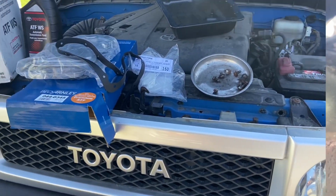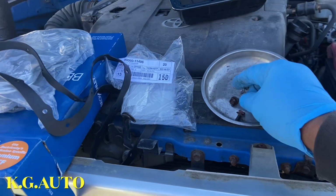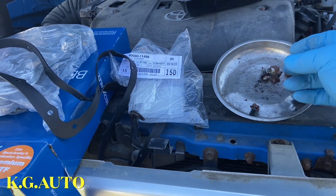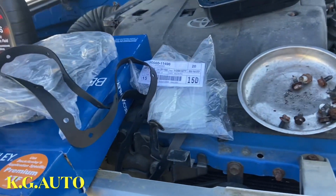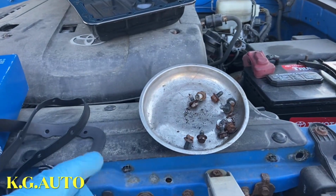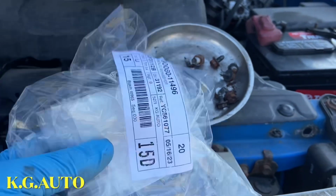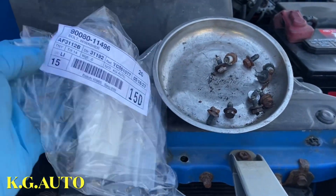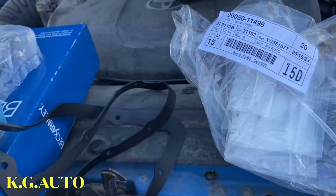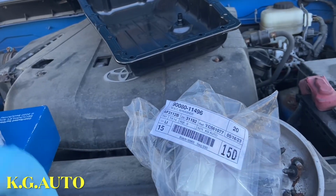Yeah, KG, I'm back here again. I had to pause yesterday from working because of all these 10 bolts. They were all rusted, so I couldn't use them again. So I went and ordered some from Toyota. And this is what I got. I got the 20 bolts. See right there, that's for the transmission. This is the part number, in case you want to get one. And then this is a gasket, and this is a filter, and that's the pan, because the pan was rusted.